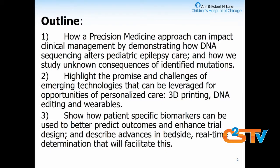I want to then highlight the promise and challenges of other emerging technologies that can be leveraged for personalized care. I'm going to use an example of 3D printing, building upon the fertility preservation aspect that Beth introduced, as well as DNA editing potential in that application, as well as just touch briefly on wearables and what I believe wearables will provide in the future as additional sources of personalized data.